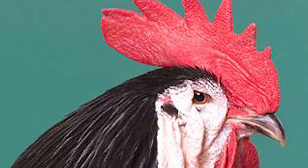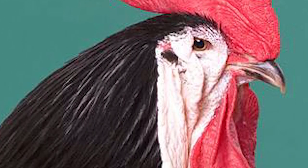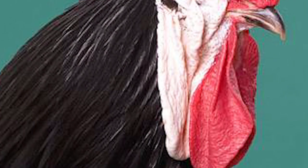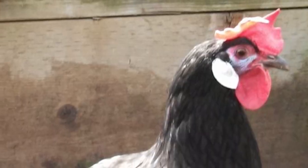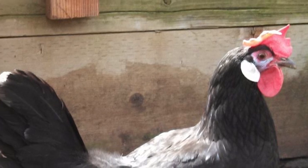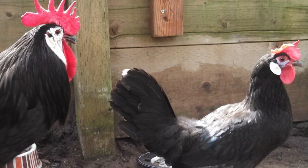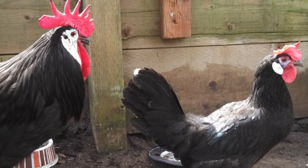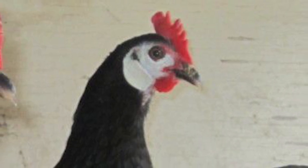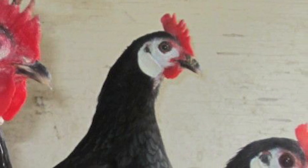Since white-faced black Spanish are slow to mature, it can take over a year for their full facial features to develop. On average, mature roosters weigh about 8 pounds, and mature hens weigh about 6.5 pounds. Like most Mediterranean breeds of chicken, the white-faced black Spanish can be nervous and flighty.